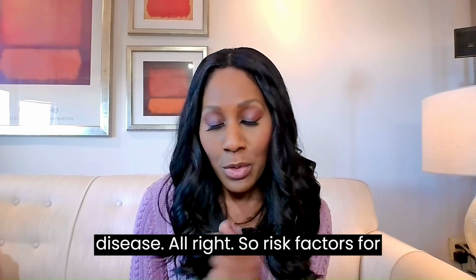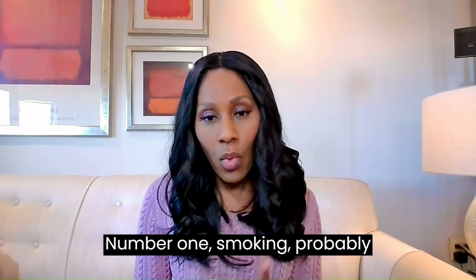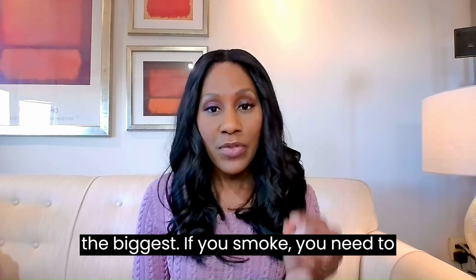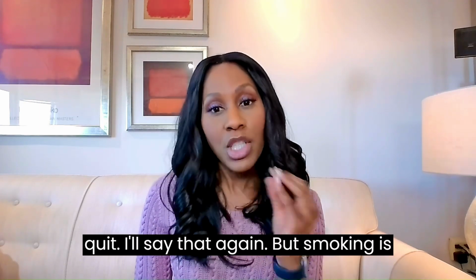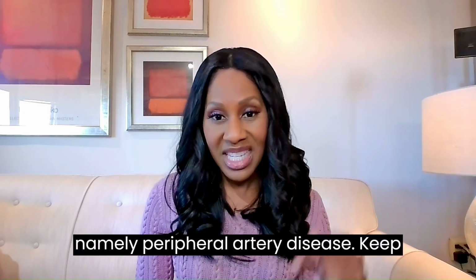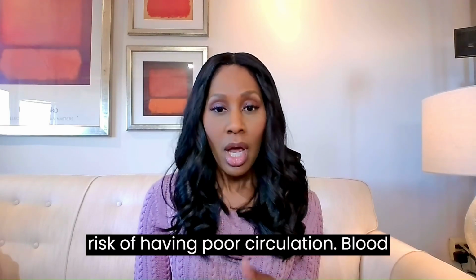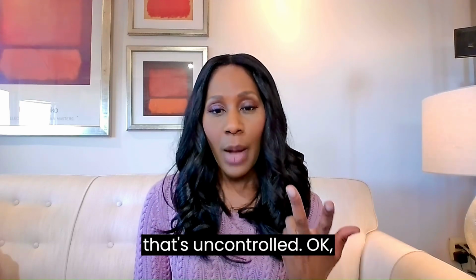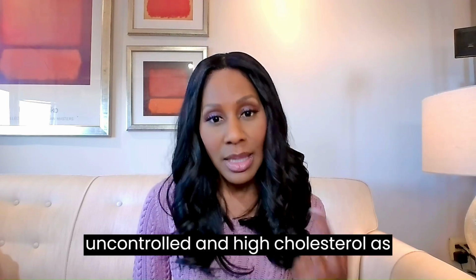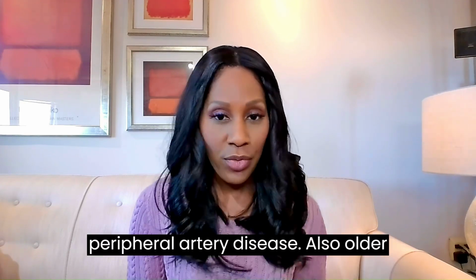All right, so risk factors for getting peripheral artery disease are some of the following things. Number one, smoking. Probably the biggest risk factor, certainly one of the biggest. If you smoke, you need to quit. I'll say that again, smoking is a huge risk factor for poor circulation, and namely peripheral artery disease. Keep that in mind. Also, these are things that may increase your risk of having poor circulation. Blood pressure, especially blood pressure that's uncontrolled, okay? Diabetes, in particular uncontrolled diabetes, and high cholesterol as well. Those three things, that sort of trifecta, can put you at risk for peripheral artery disease.